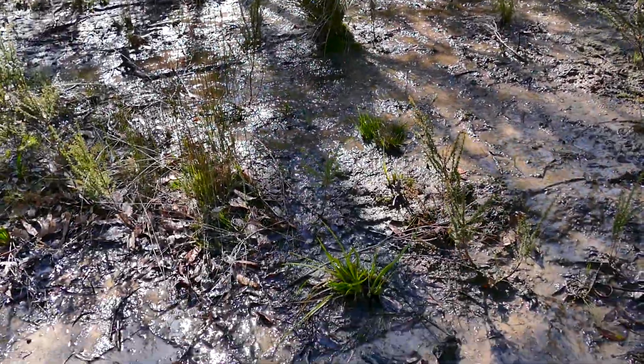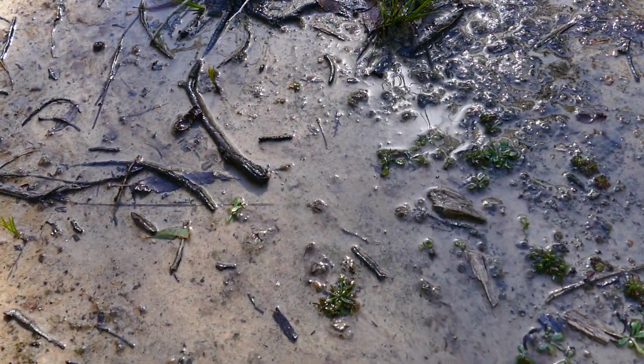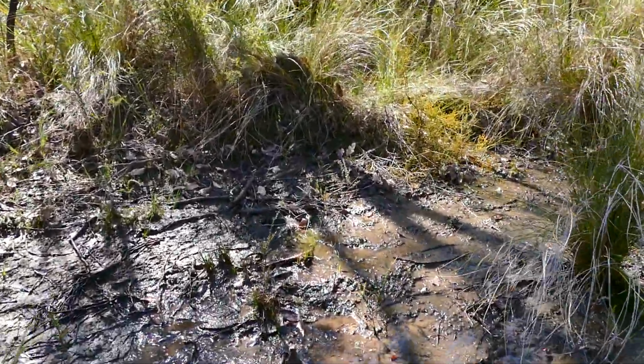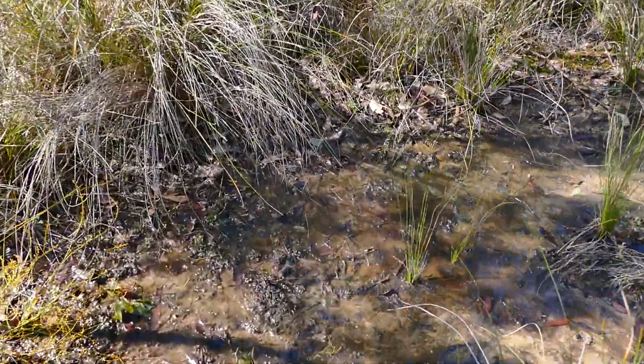Oh well, I do like the water though. Always look out for that aquatic fly trap. Everyone just walks past. Oh, here we go. More, is that Modesta in the water again?